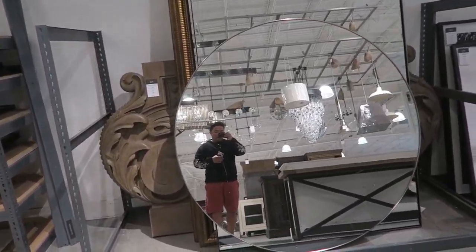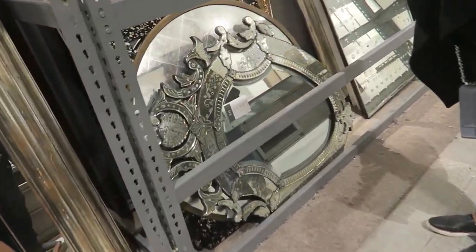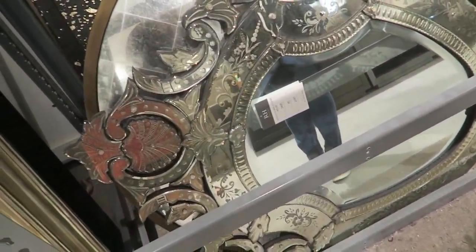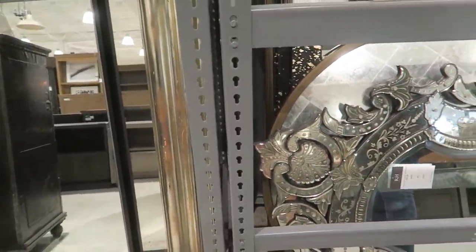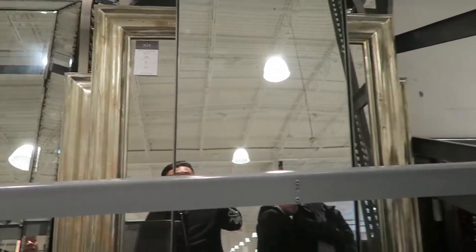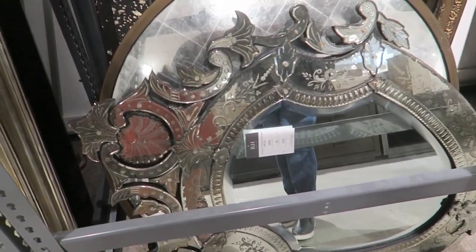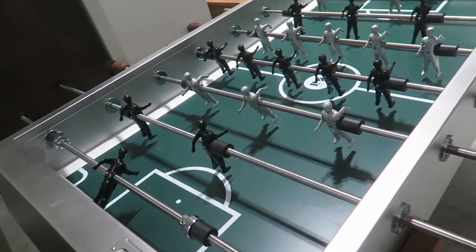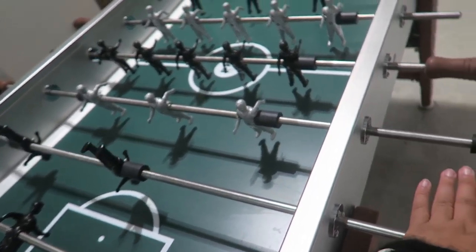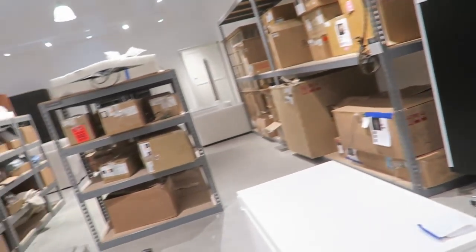What? Oh, this mirror. Mom's calling me to look at this beautiful mirror. That's still really expensive. That's also the same mirror that's been here that we've wanted. It's the same. It's not? No. This is a different shape. It's so nice. And also not broke. Whoa, they have a foosball table. They have a foosball table and ping pong tables.